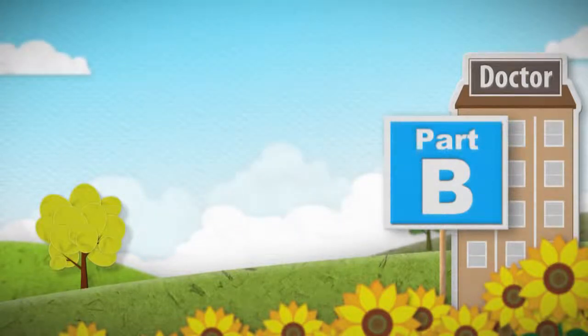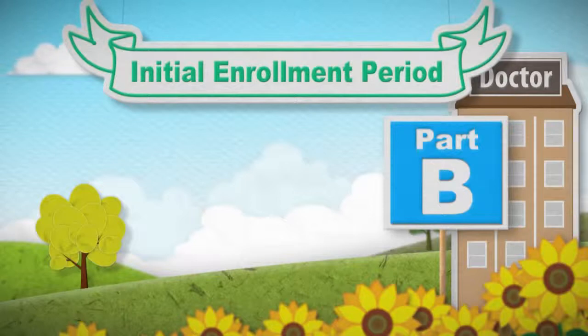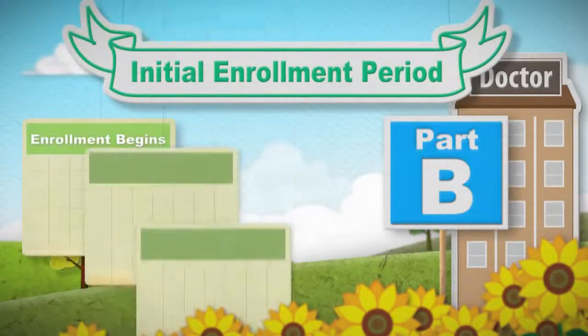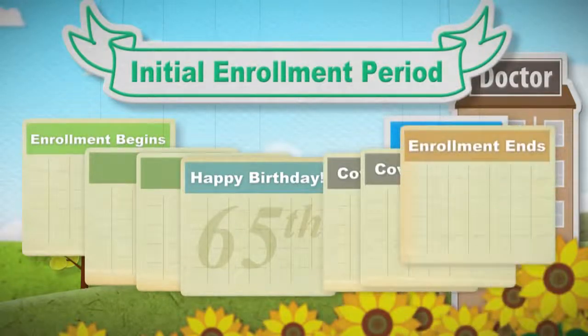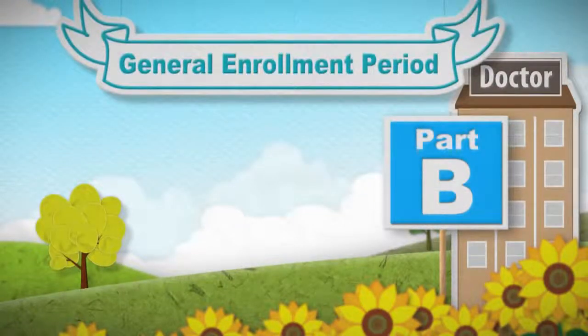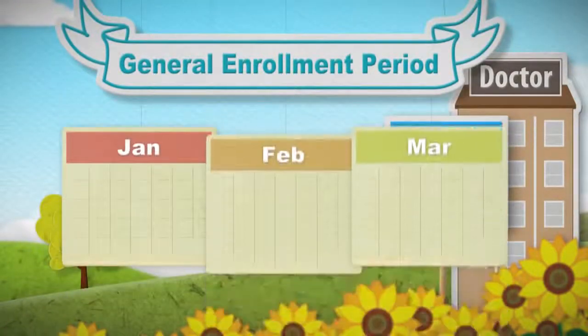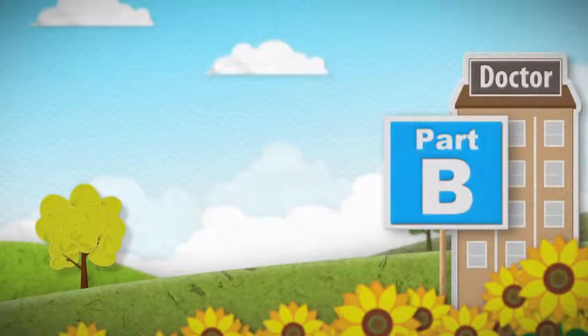You have several opportunities to enroll for Part B. You start with an initial enrollment period. This 7-month window begins 3 months before your 65th birthday month, continues through the month of your 65th birthday, and ends 3 months following your 65th birthday month. If you miss your initial enrollment period, you can still enroll during the general enrollment period from January 1st through March 31st. However, a late enrollment penalty may apply.